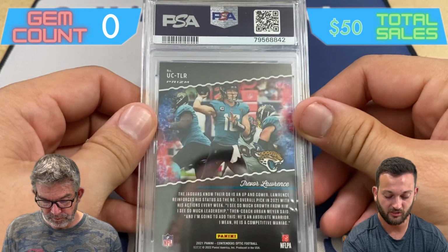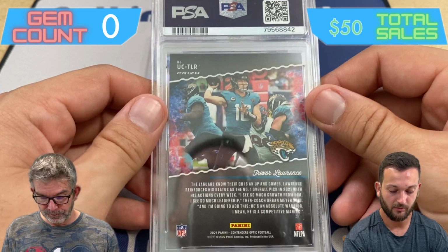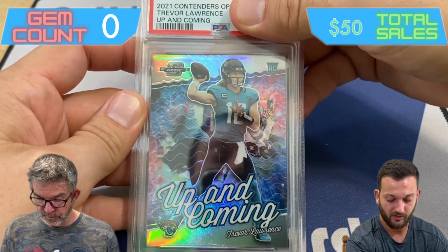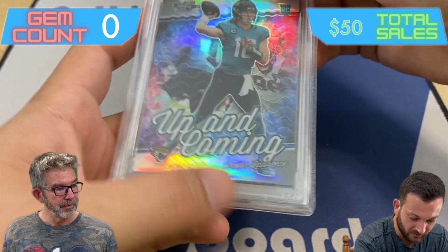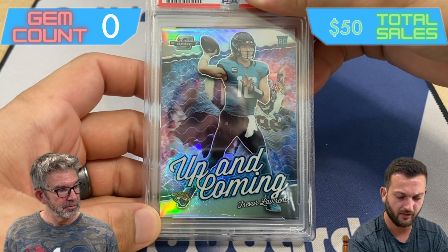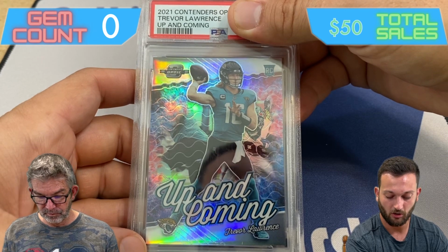So I thought this is just a really cool insert. This is from the Contenders Optic set. So this is the Trevor Lawrence Hollow Up and Coming, as you can see right there. Pretty nice looking card. I was like, is that on the case or what is that? That's on the case. I don't think I've ever heard of that insert. They've had it, I think they had it in 2020 as well, but Up and Coming. There it is. It is a rookie card, as you can see.